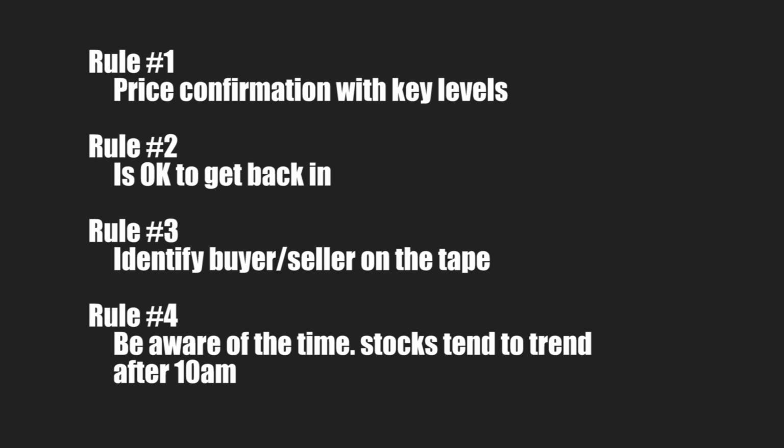Rule number 4, be aware of time of day. Stocks tend to move up and down in the first 15-20 minutes. We call this price discovery. They don't trend. Generally, trends start after 10 o'clock. Large reversals start after 10 o'clock. On the open, things will generally move up and down between well-identified support and resistance levels.